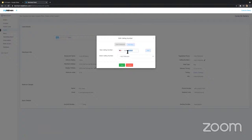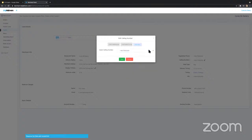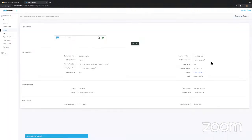Okay, the system is actually a lot smarter than me, that it actually knows when it's not a valid phone number. So then you want to click, okay, which one is the phone number for people to call? It's going to be that one. Save. That will now show up as their phone number that they can call.